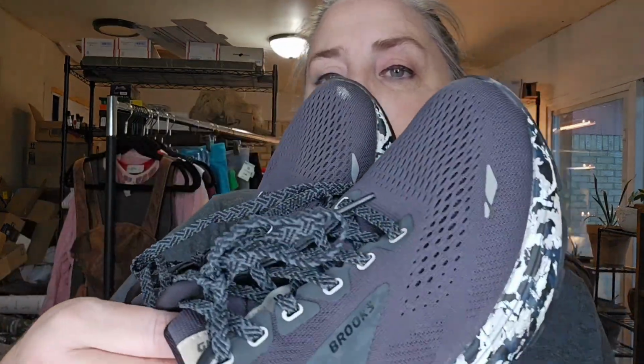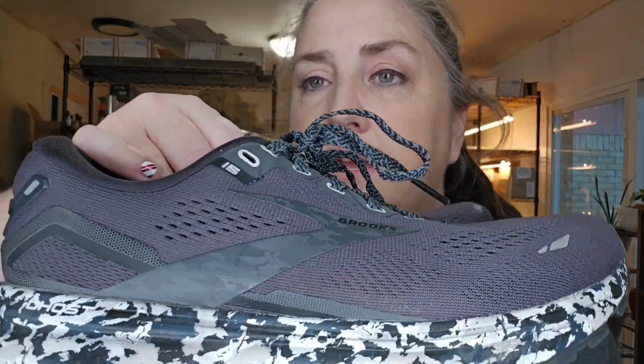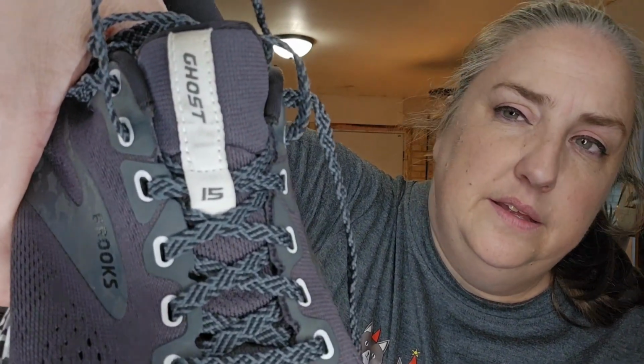I have another pair of running shoes, and these are Brooks. And this one is, oops, let me change the page. This is the Ghost 15. Just kind of hard to show you, but let me untie this. So it says Ghost 15 on the tag right here, on the tongue, I mean.